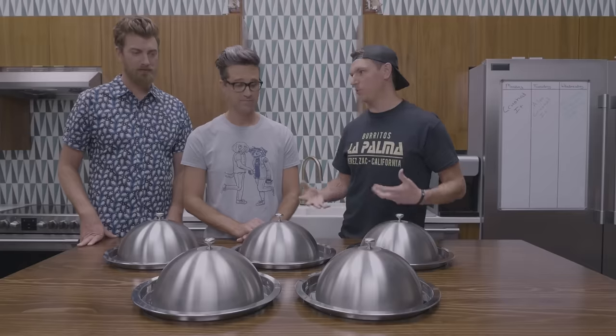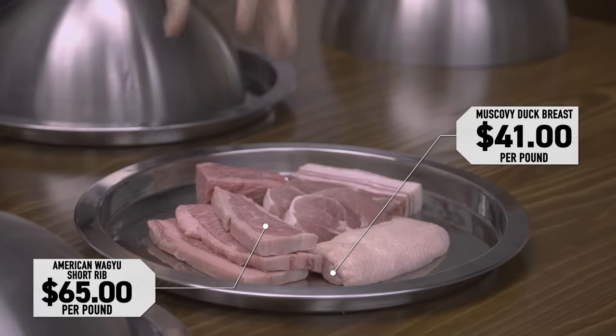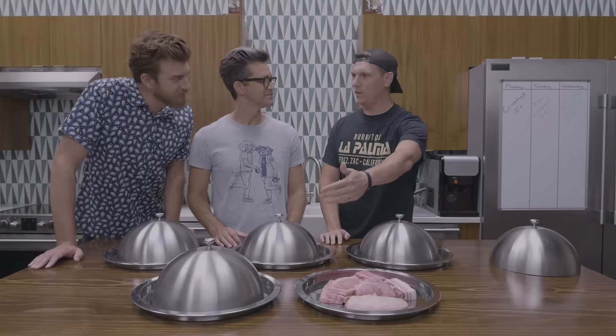Good. And then the most important part is gonna be all of our meats. Starting here, this is gonna be for our barbacoa. We're using American Wagyu short rib. Instead of doing chicken, we're gonna do duck. Water chicken. Fancy. If you can afford waterfront property as a bird, then you're fancy.